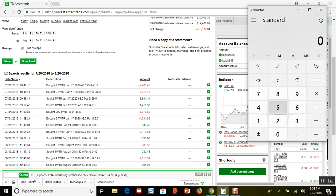5891.44 plus 1411.5, and now minus the red numbers. So minus 2408.48 minus 4718.48, and so I made $175.98, and so I did that on a total investment of, I'm going to try to remember that number.